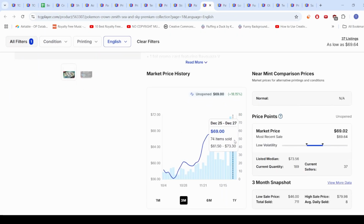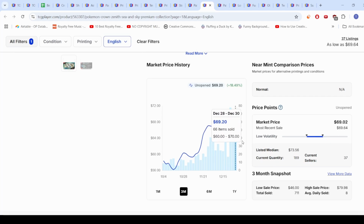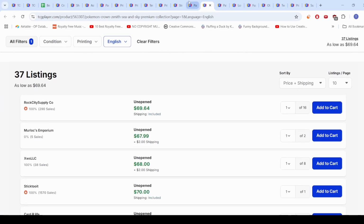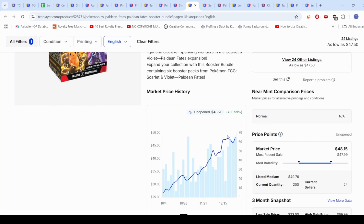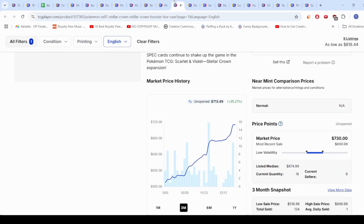These Sea and Sky boxes weren't selling as well, and now in the last week or so, they're being bought out a lot more. About 70, where before it was more like 20, 30. That's quite a big jump. Paldean Fates booster bundles are not popular products. It's not that much higher, but it is growing slightly. So you just see there are sales.